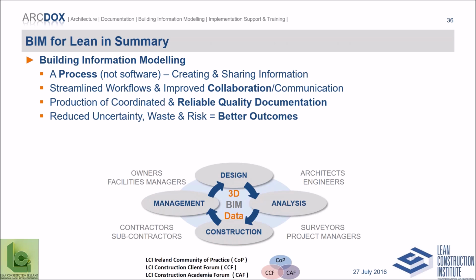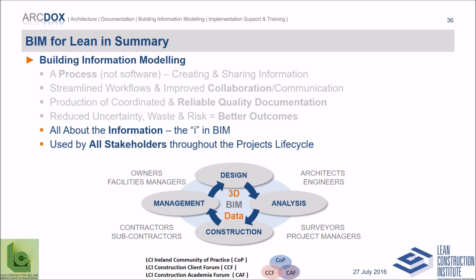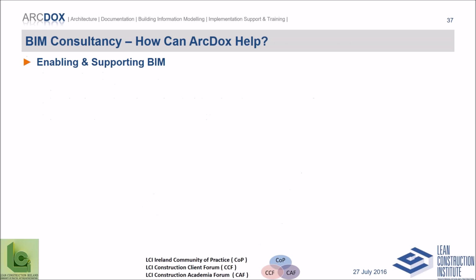So in summary, I hope that's given you a good overview that BIM is a process, not software. It's about creating and sharing information in a more streamlined way. It's about improving the collaboration and communication and getting better quality information to try and reduce some of the risk and waste in construction. In other words, we want better outcomes. And it's all about the information, or the I in BIM, and how that's used by different stakeholders.